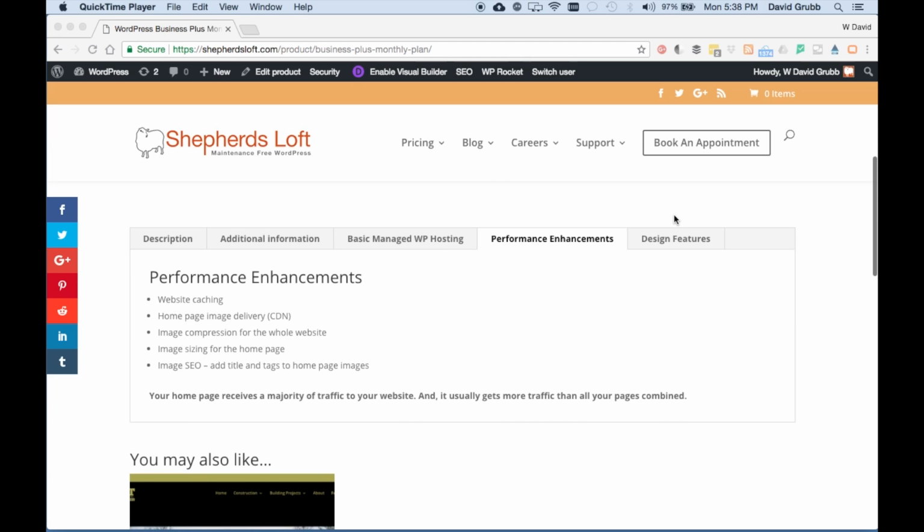On the website, if you scroll down, you'll see a little tab, Performance Enhancements, and you can see that this includes website caching, setting up a content delivery network, compressing all the images on your site, and optimizing your homepage.